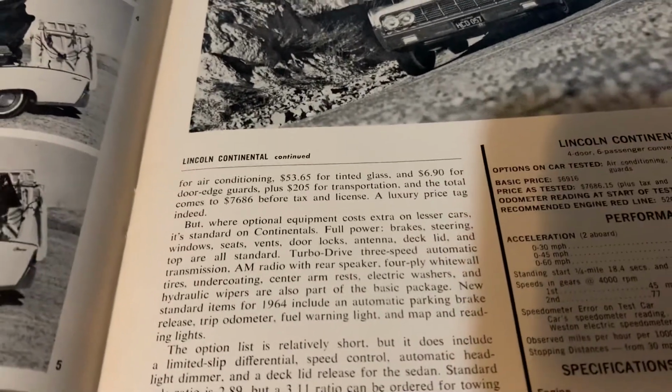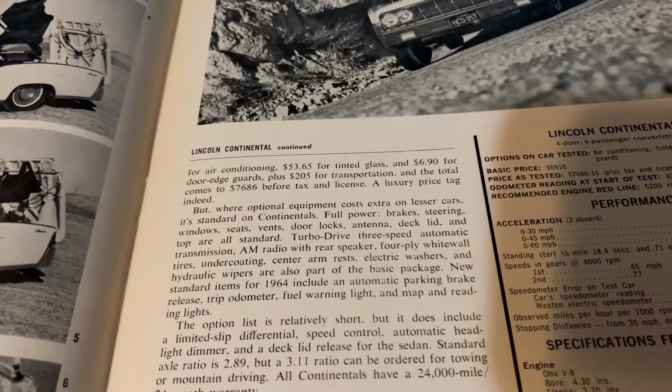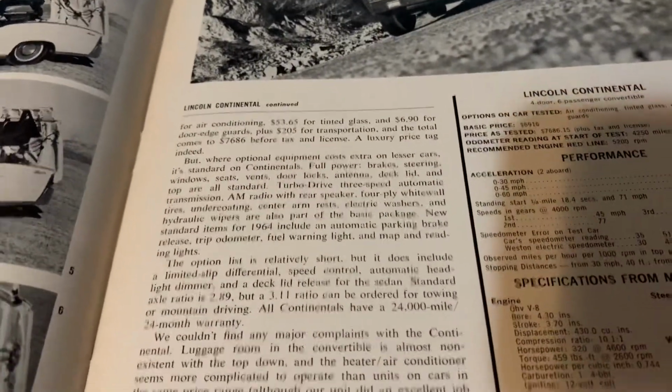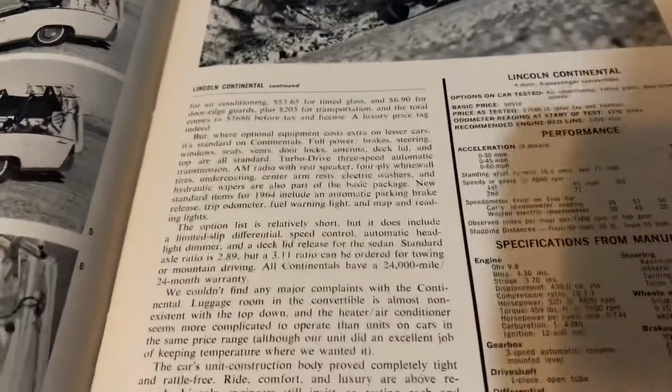Again, you will find these on eBay a lot without AC. On the last Lincoln Addict podcast, we had the homie from up in Canada, and he talked about how his doesn't have AC, and that's not a bad thing. It's just it was an option.